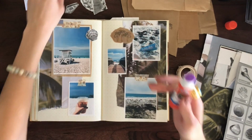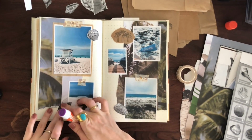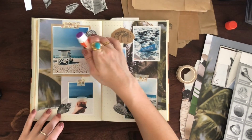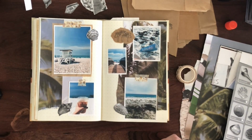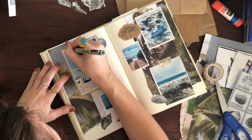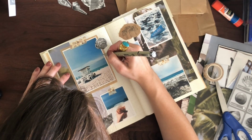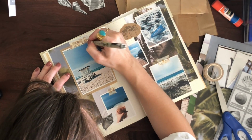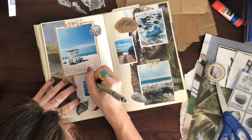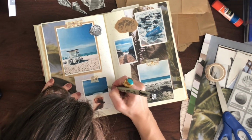The seashells, I actually picked up a brochure when we were at the Florida Welcome Center. And it was all about collecting seashells, where to find them, identifying them, all that fun stuff. So since I wanted a few little black and white details in there, I went ahead and just used the scanner on my printer to scan that sheet of seashells, printed them out, and then pasted them in.